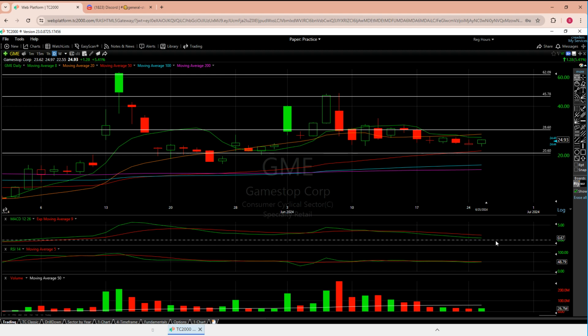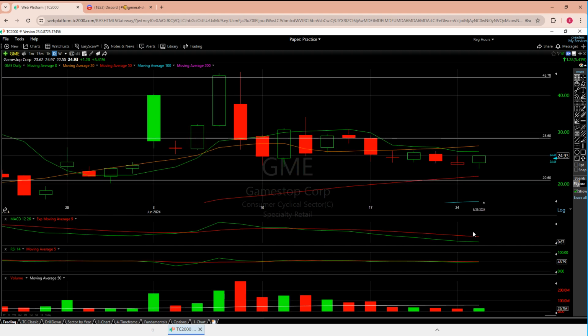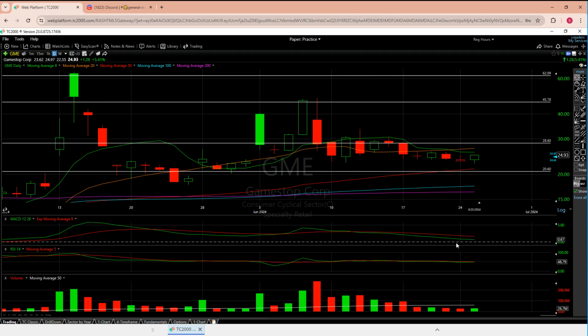MACD is still positive. MACD is seemingly trying to parallel out before it goes negative. I'm still not liking that red over green. It's a little bit too much of a distance, and I need a little bit more to believe. This RSI is still just waiting. It's waiting for the signal, and it's either going to go up to 100 if this thing goes up, or it's going to go down to 0 if we lose that red line, right?